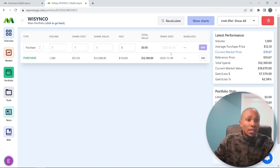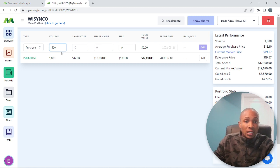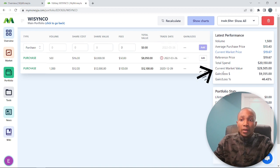Now let's say you purchase some additional shares of Wasinko at a later date. So let's specify the volume again. So you purchase 500 at a cost of, say, 16, and the fees, let's say you paid $50 in fees. Remember, guys, these are just estimates. Let's select add. Now over here you'll see where all of this is readjusted, because you now have 1500 shares and it will be showing you your average purchase price.